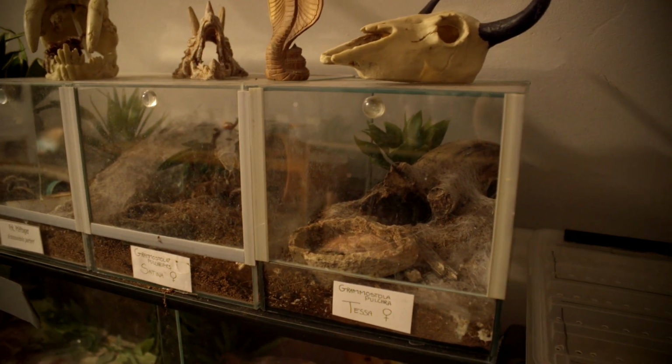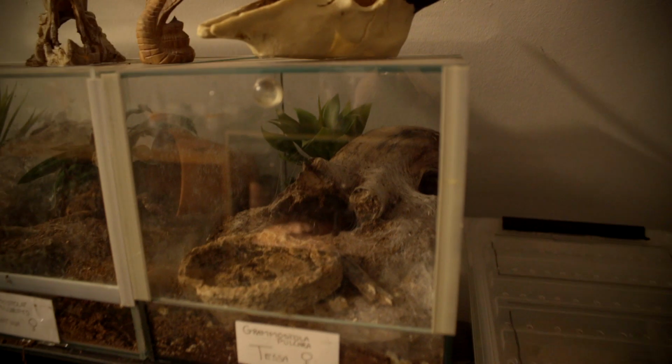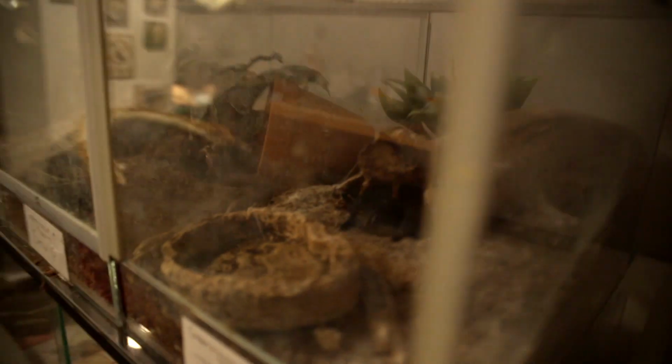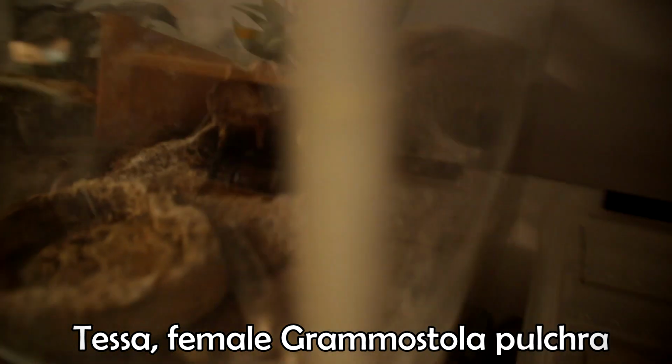These guys don't really vary that much in their activity level, although I do tend to see them crawling around a little bit more during the nighttime. I don't know if you can see for the reflection. Anyway, this is my Grammostola pulchra, Polka. This is Tessa, and she's hiding in there. Right next to her, we have Satina.